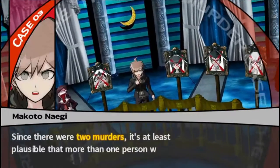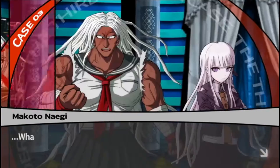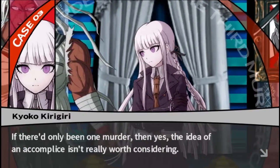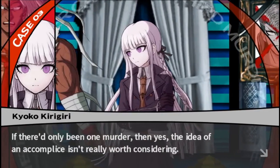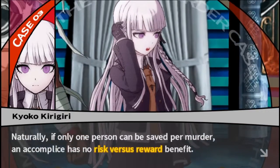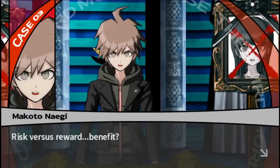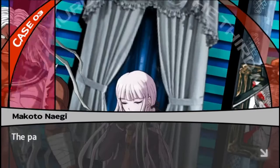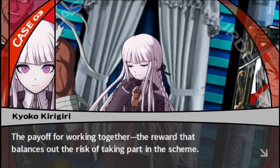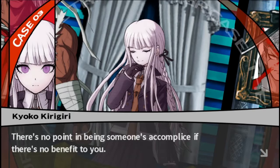Since there were two murders, it's at least plausible that more than one person was involved. What do you mean? If there'd only been one murder, then the idea of an accomplice isn't really worth considering. Naturally. If only one person can be saved per murder, an accomplice has no risk versus reward benefit. Risk versus reward benefit? The payoff for working together. The reward that balances out the risk of taking part in a scheme. There's no point in being someone's accomplice if there's no benefit to you.